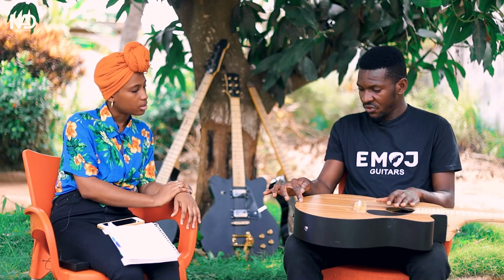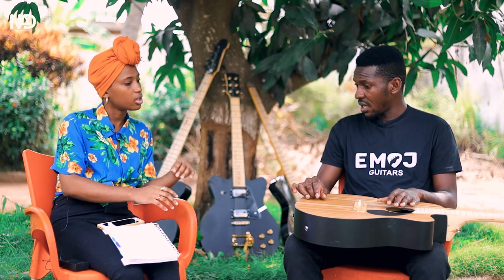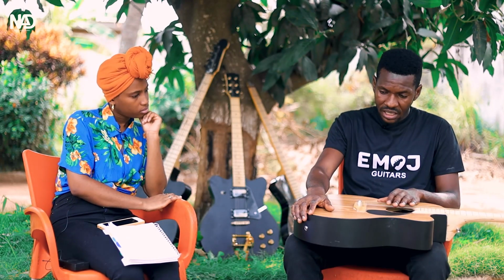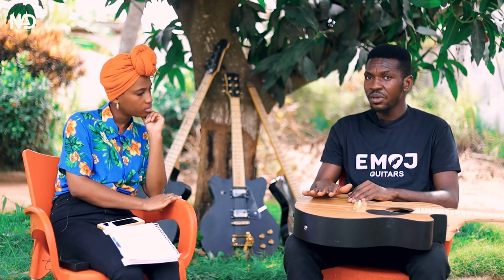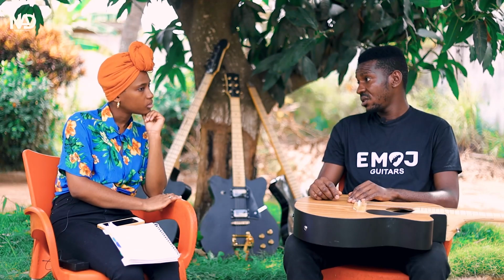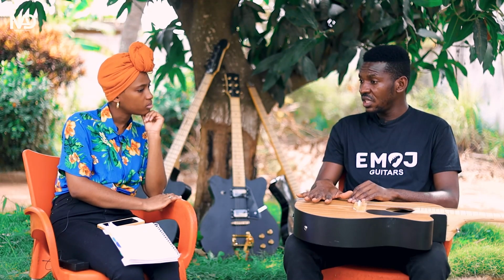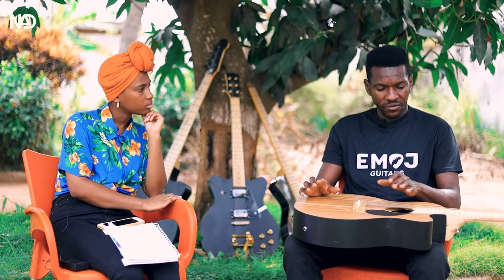This one is also a material. It's called formica board. I use the formica for this side. I don't use paint for this side because the paints in Ghana are not standard. They're not quality. So I don't use paint from Ghana, though sometimes I use it, but only for the fretboard.